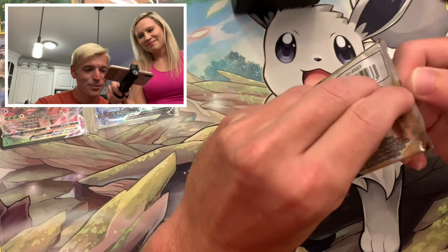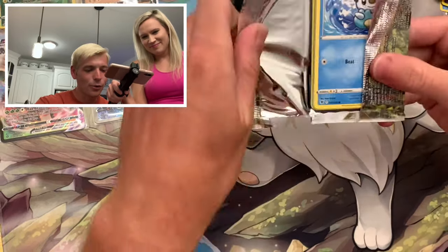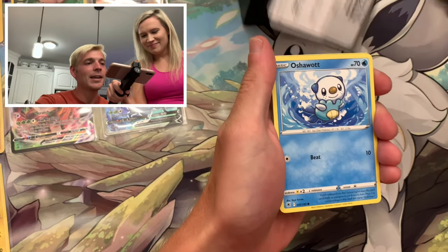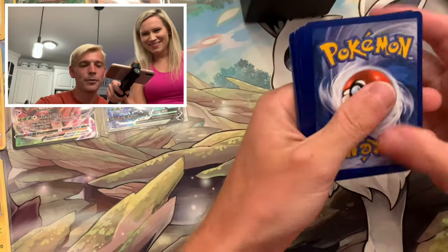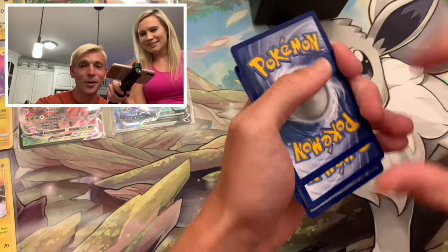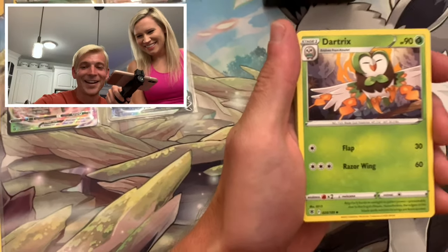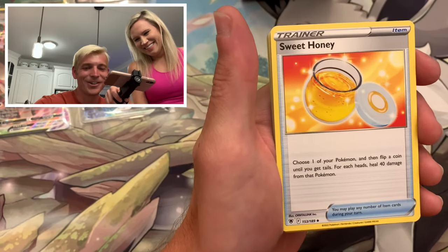Guys, this is Astral Radiance. This is a set, again, that can give you a backwards code card. But I was going to say, bring the heat real quick. I think I messed up the pack trick. Oh, no, I didn't. No, you didn't. Okay. I don't know what I just did sorting those cards.